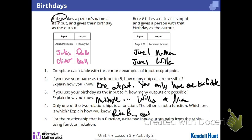Each input has only one output. Now, first hour came up with something cool. They're like, well, what if 2 people's names are John Smith? That'd be true by name, but the input is the person. So this John Smith only has this one birthday, and this John Smith only has this one. What if they have the same birthday? Okay.